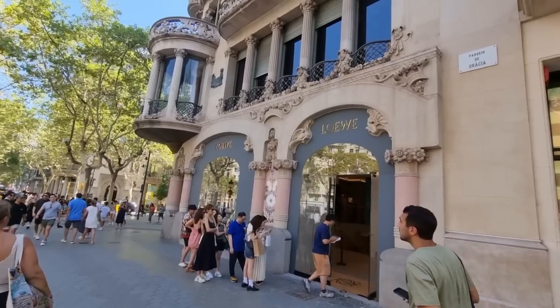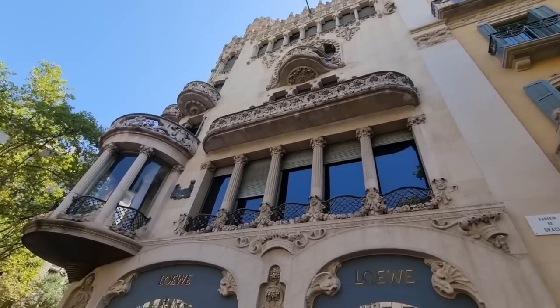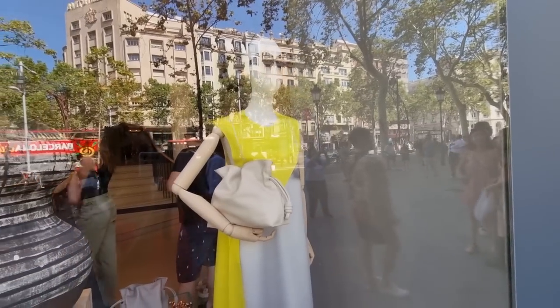Hola. Look at Leve. Beautiful building. I like the bag.